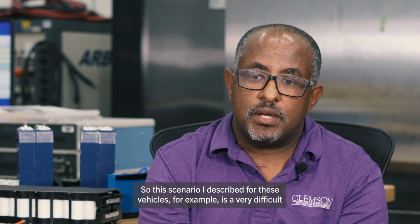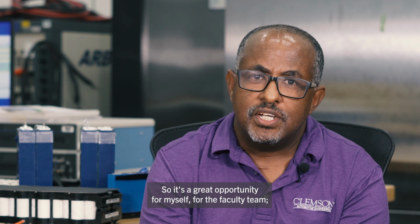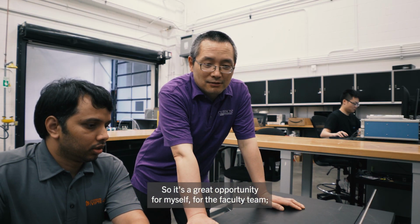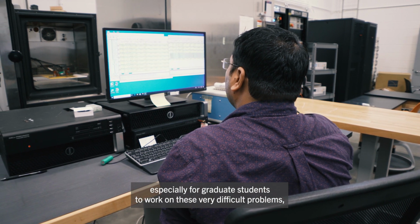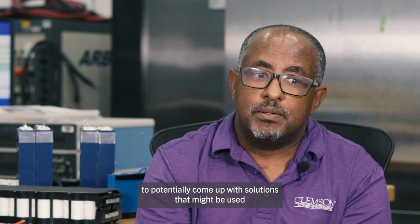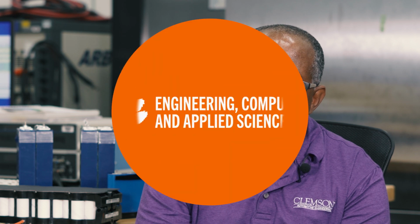The scenario I described for these vehicles is a very difficult engineering challenge. So it's a great opportunity for myself, for a faculty team, and especially for graduate students to work on these very difficult problems, to potentially come up with solutions that might be used by the Army down the road. So it's a great opportunity.